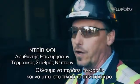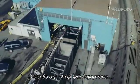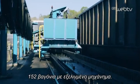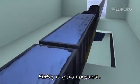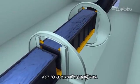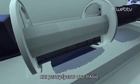We want to get the cargo through our very small terminal and onto a vessel as quickly as possible. Operations manager Dave Foy uses this ingenious dumping machine to unload all 152 rail cars without taking the train apart. As the train moves through the dumper, special clamps lock each car onto the tracks and turn it upside down. The coal tips onto a conveyor belt that feeds it into the waiting ship.